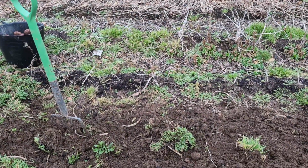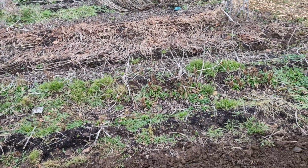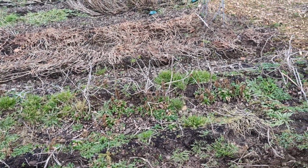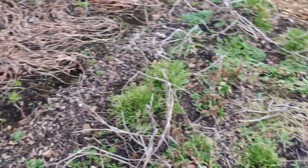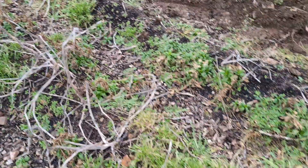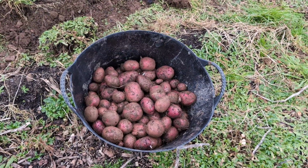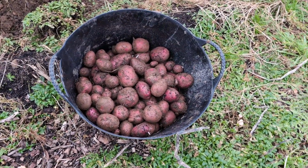So 1 more row of Caledonian rose and 1 mixed row, and I'm desperate to get them all out now, and I really want to see what the blue annalise are like, because I've never grown them before, and I want to get some seed potatoes out of this row as well. This is what I've dug out. So it's almost a full gorilla bucket of potatoes. And these have been really great. So I'm going to save some of these as seed potatoes.